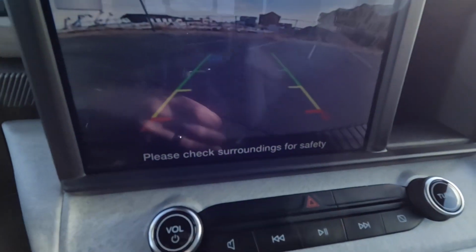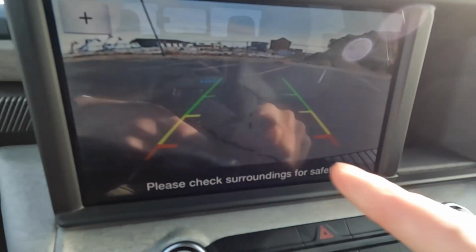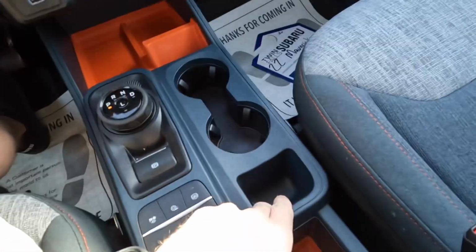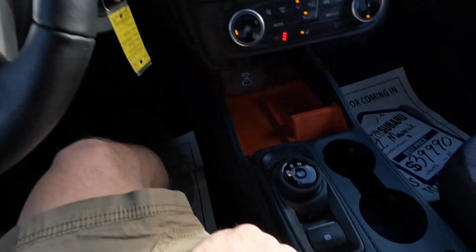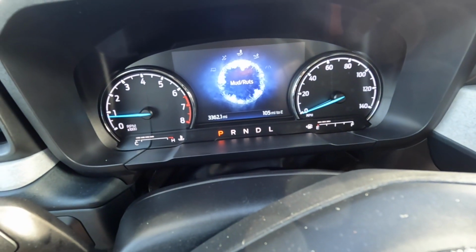Reverse camera is decent. When you turn the wheel though, you just get the center line that turns. So that's kind of nice. 2 cup holders of adequate size. Another little storage pocket there, electronic parking brake. And then a few other features where this one is fairly loaded. This one goes through the different modes. So you have normal mode, tow haul, slippery, mud ruts, and sand.